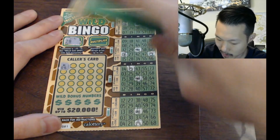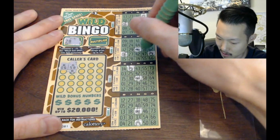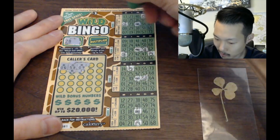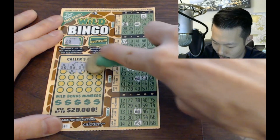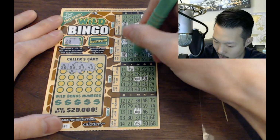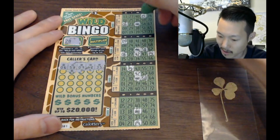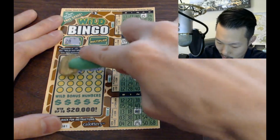Come on, come on. Second ticket, let's go. G58. Second ticket, G58. Got one there. Okay. B9. One there, just one. N42. Down the middle. N42. Okay. Last one for the first row of numbers. N35. Okay.